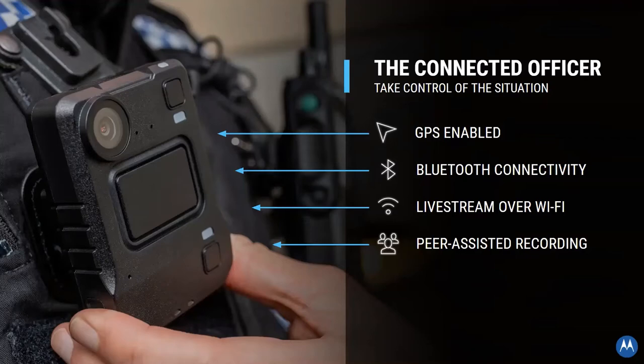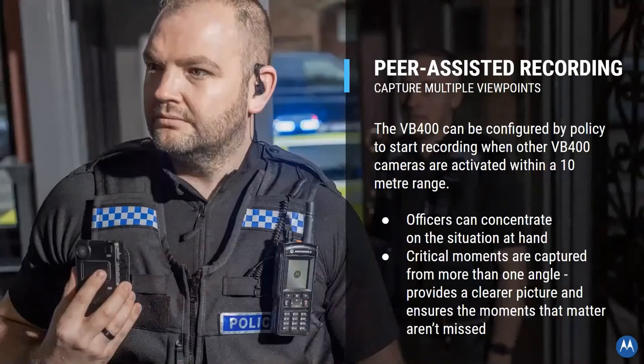Another feature we have is peer assisted recording. What is peer assisted recording? It allows one of the officers or users with body worn cameras to start recording on their own camera, and also to activate their teammates' or other officers' body worn cameras to start recording within a range of 10 meters. It uses Bluetooth connectivity to do that.